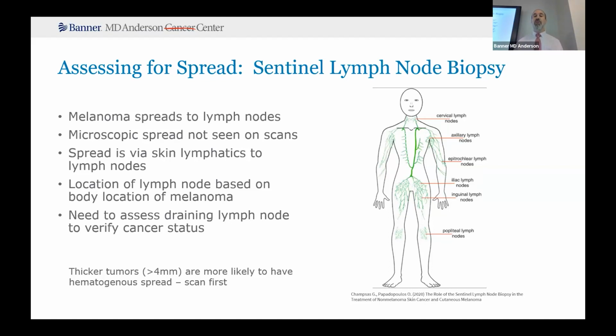And lymphatics are fluid channels that run all throughout your skin and drain to the lymph nodes. So when we talk about spread of melanoma, we're really trying to assess if there's cancer in the lymph nodes. Now, when melanoma spreads to the lymph nodes, there are specific areas in the body where those skin lymph nodes are. There are essentially 3 regions that we have to be concerned about.